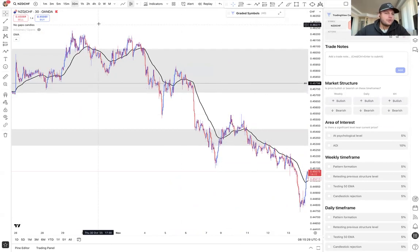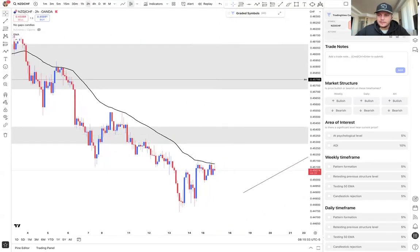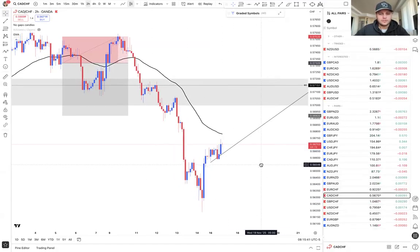And another thing, if you don't know if price is ready to sell on NZD CHF, for example, take a look at your other CHF pairs. Is this one ready to sell? Is this one ready to sell? If the answer is no for the majority of them, then you shouldn't be taking sells on the one pair that looks like it's ready to sell, right?